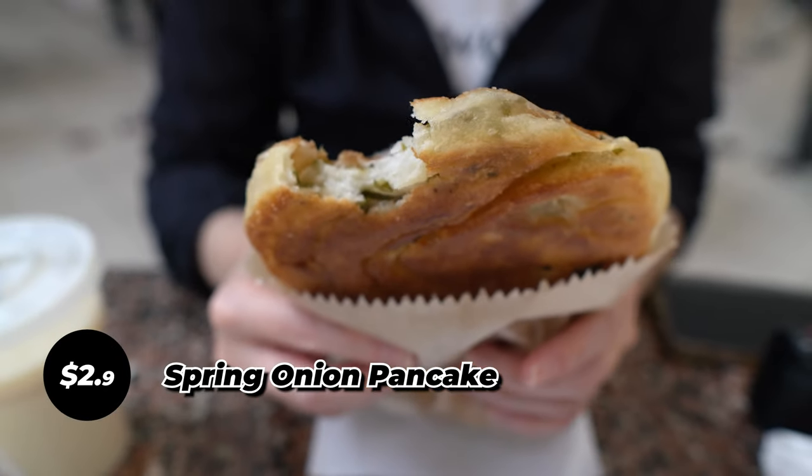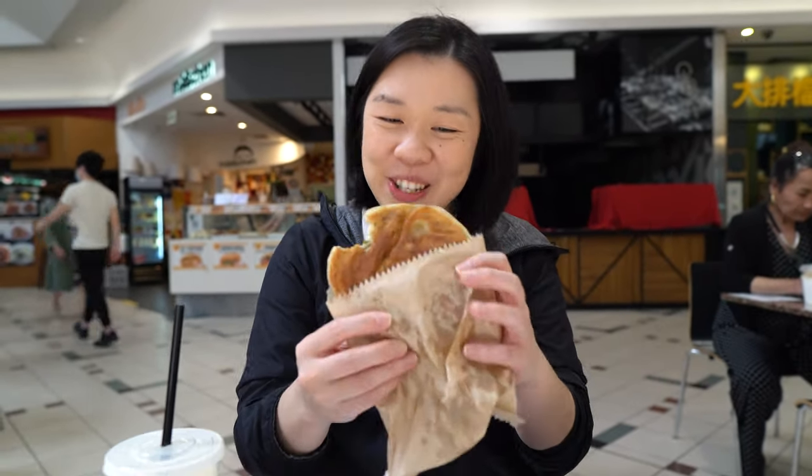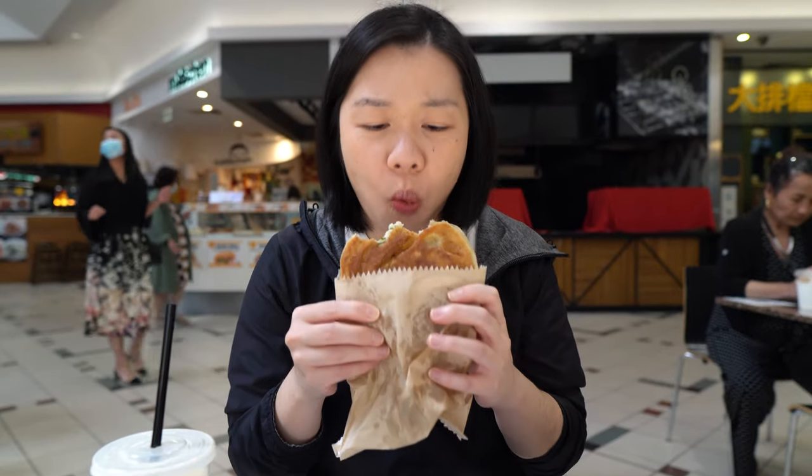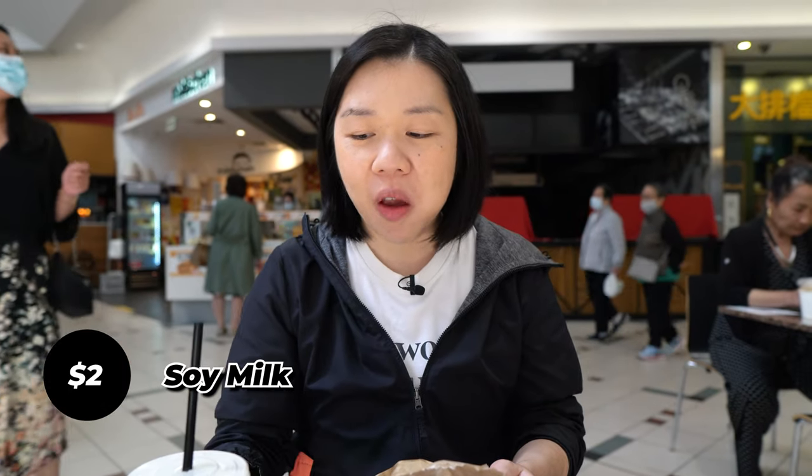The outer skin is still crispy, and the dough is quite chewy. It's very enjoyable to bite into this dough. It's really nice as well. Has got a good amount of spring onion in the dough. Oh, very aromatic. For the price, super big. Also perfect with the soy milk. Oh, man, less than $5.